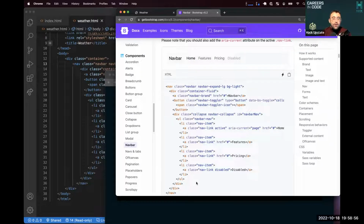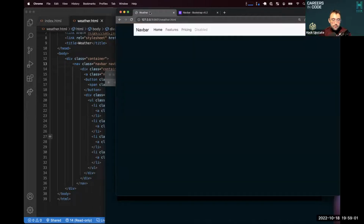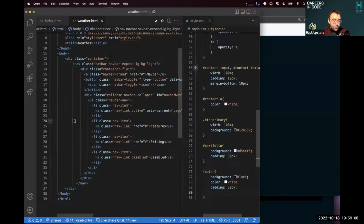Is it showing up right in your browser? On my browser at the top, it says nav bar, home, features, pricing, and disabled. This is a great segue into another tool that we are about to use. Some people love this tool.